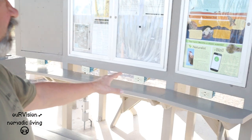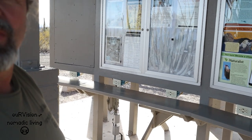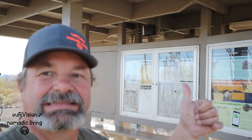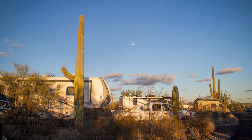So one of the nice things about this park, right up here by the entrance of the park, is this little kiosk that's got information, but it's also got little outlets. So anybody that's camping in either a tent or without AC power can certainly come up here and charge up their phones. Pretty cool.